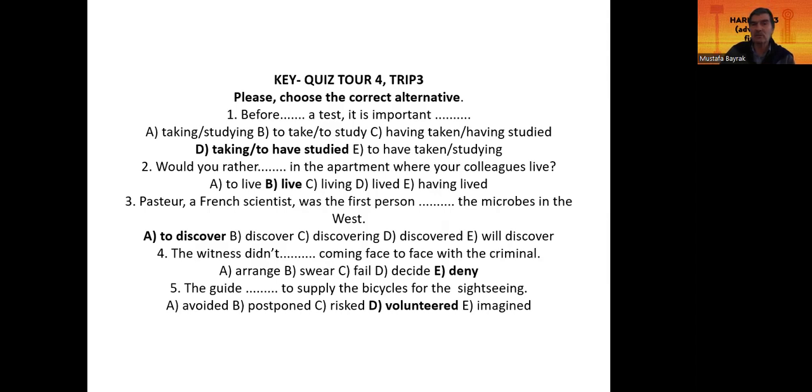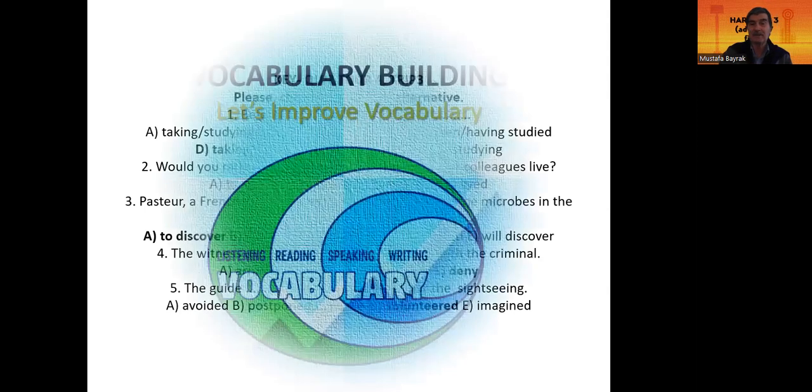So deny doing something, but decide to do something, fail to do something, swear to do something, arrange, plan to do something. The guide volunteered to supply the bicycles for the sightseeing, volunteered to do something, but avoid doing something, postpone doing something, etc., etc.